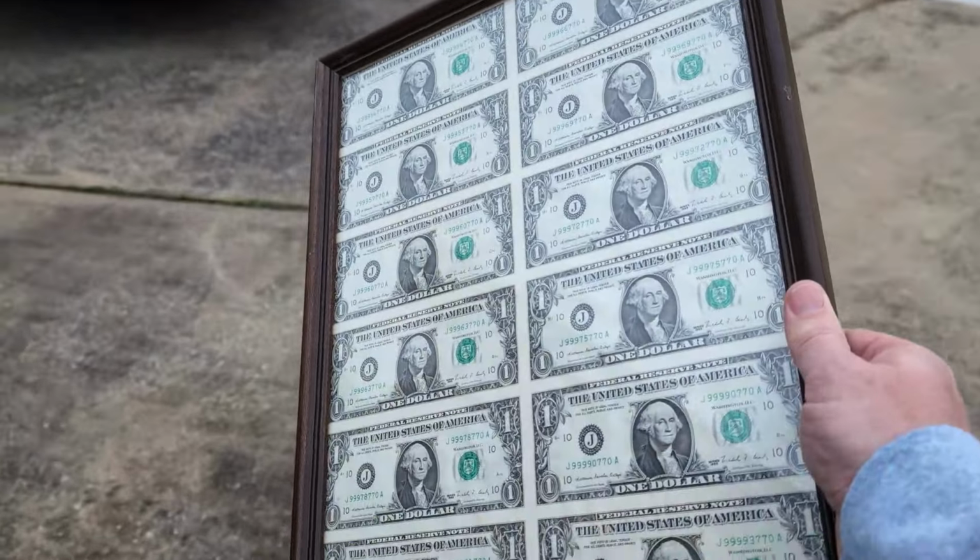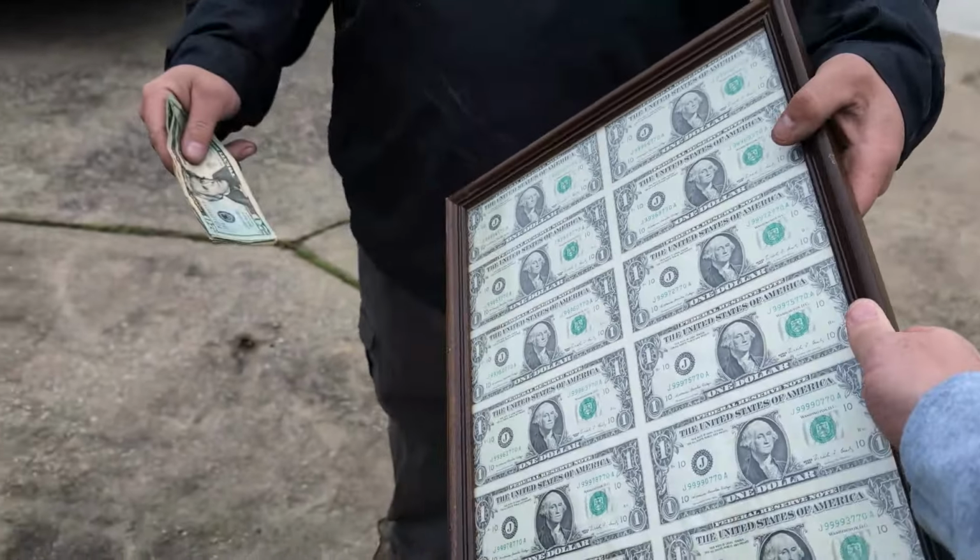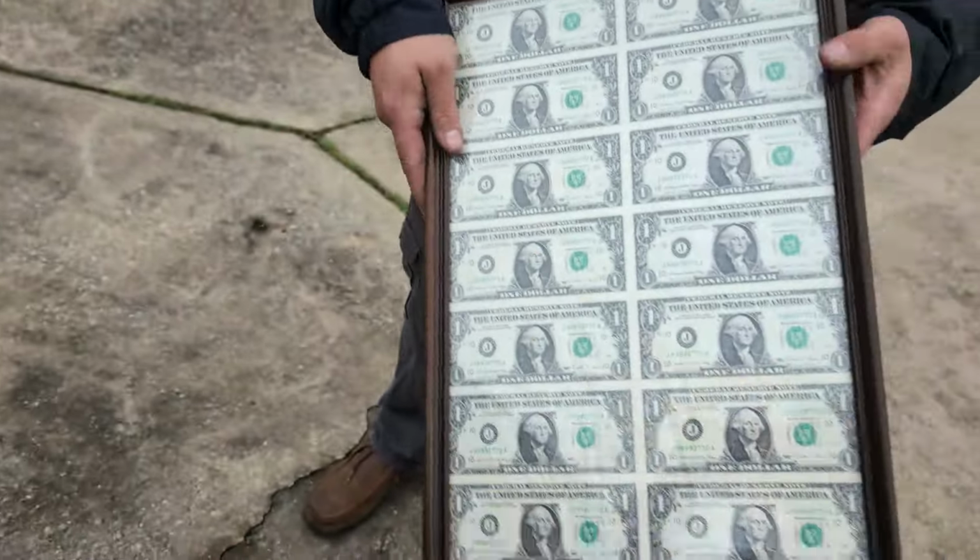By the time it was all said and done and he fixed my garage door for, I think, $225, he offered me $100 for this page of uncut $1 bills. And I shook his hand and told him gladly would I accept. So there you go. I sold 16 $1 bills for $100 cash.